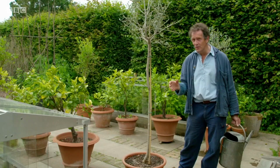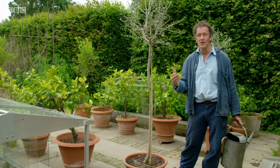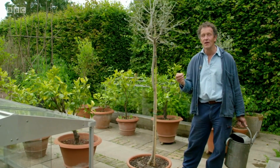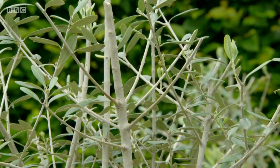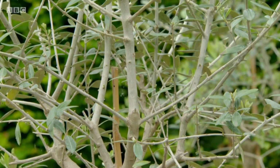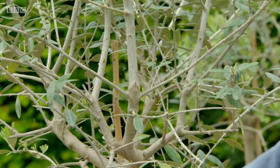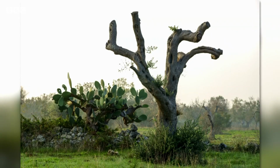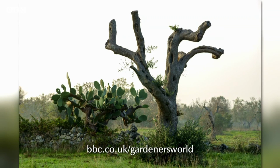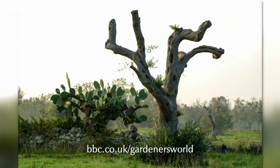Under no circumstances ever bring back plants from overseas, because biosecurity is becoming an increasing problem. We will be looking at Xylella itself later on in the series when Adam Frost talks to His Royal Highness Prince Charles about it. If you want more information about this disease and advice on biosecurity, then go to our website.